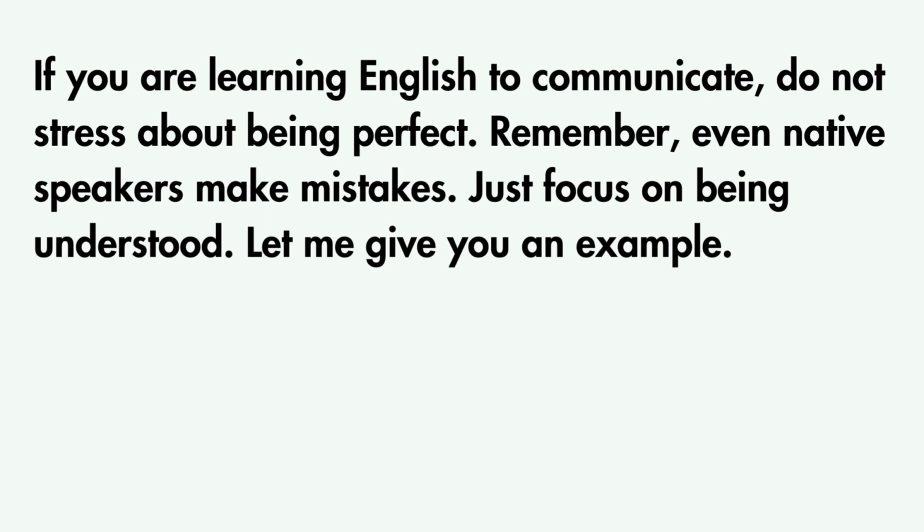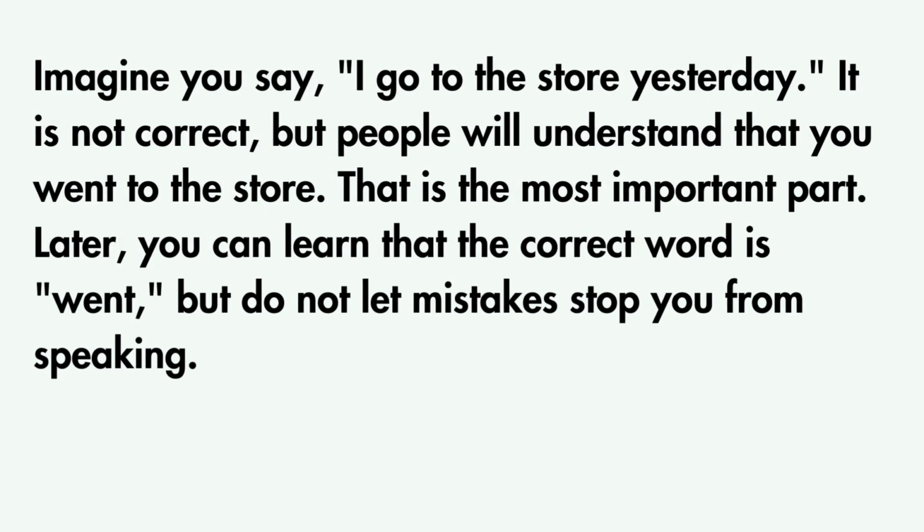Let me give you an example. Imagine you say, "I go to the store yesterday." It is not correct, but people will understand that you went to the store. That is the most important part. Later, you can learn that the correct word is went, but do not let mistakes stop you from speaking.